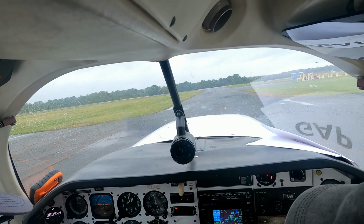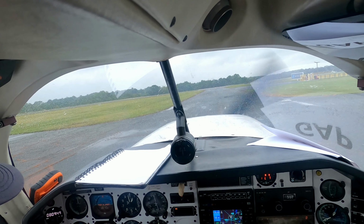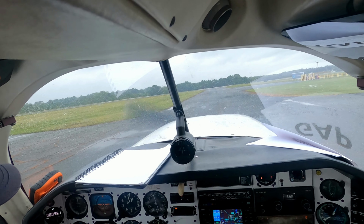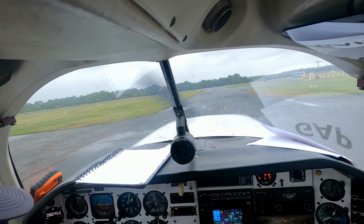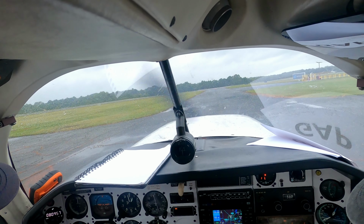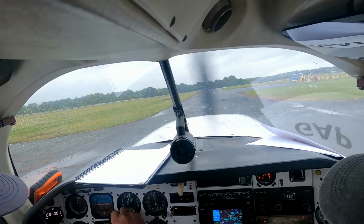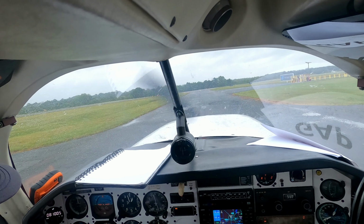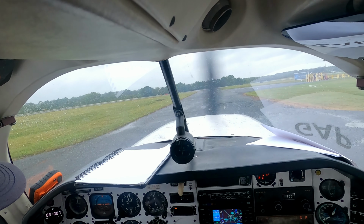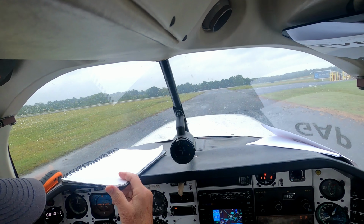Delta Romeo, readback correct, advise ready to taxi. Ready to taxi, we're on the Heritage Ramp with X-ray. Delta Romeo, wind 010 at 15, gust 27, altimeter 29.84, which runway do you want? We'll take 33, Delta Romeo. Delta Romeo, runway 33, taxi via taxiway Echo and Alpha. Echo and Alpha, Delta Romeo.